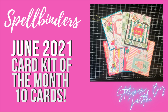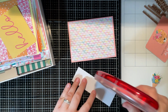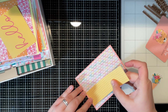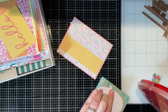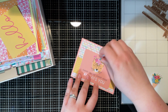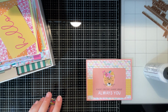Today I'm going to show you 10 cards from the 2021 card kit of the month from June. And I know that it is 2022 now, but I did purchase this back in June of last year, and now it is back on their website in the clearance area. And I picked it up again because I made so many cards with it the first time that I wanted to grab it again and make some more cards.